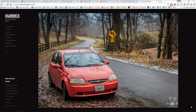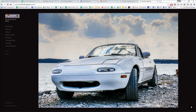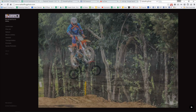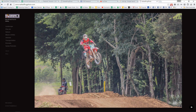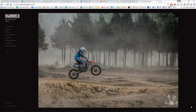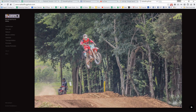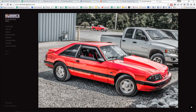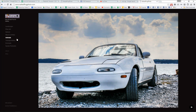Check out transportation. I like that winding road. Whoa, that was really nice. Miata, that's got an awesome shot. Yeah. Whoa, that's my favorite so far. Back one. Yeah, the mood there is just gorgeous. I like the real height that he got. 80s Mustang.